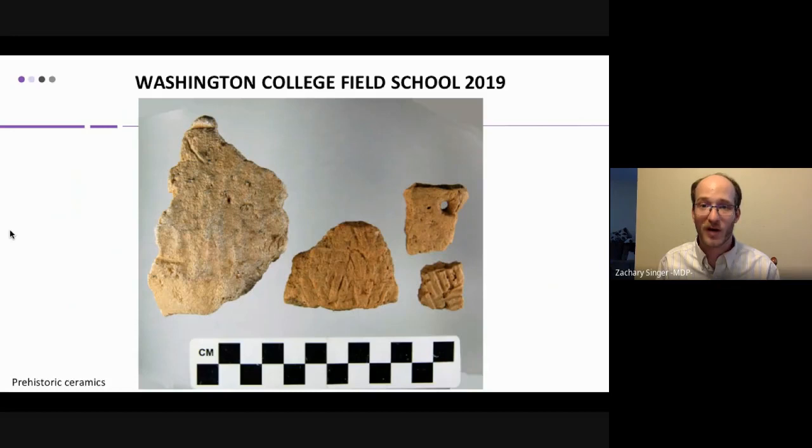Some of the prehistoric artifacts that were recovered include pieces of ceramics. And so on the left, the leftmost piece is a piece of soapstone pottery.